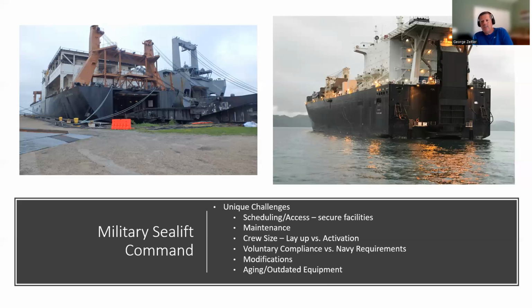Maintenance, as I mentioned, is a major headache, and I'll show you some pictures here in a minute on why that happens. I just mentioned crew size, and we'll talk about that briefly. You've got some issues with voluntary compliance versus U.S. Navy requirements. Again, these are government-owned vessels. As government-owned, they are exempt from much of the U.S. CFRs with regards to compliance, as well as SOLAS and the other IMO regulatory schemes.